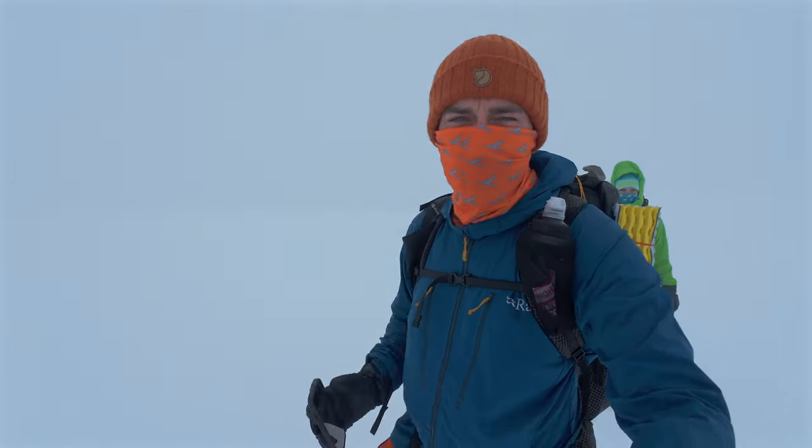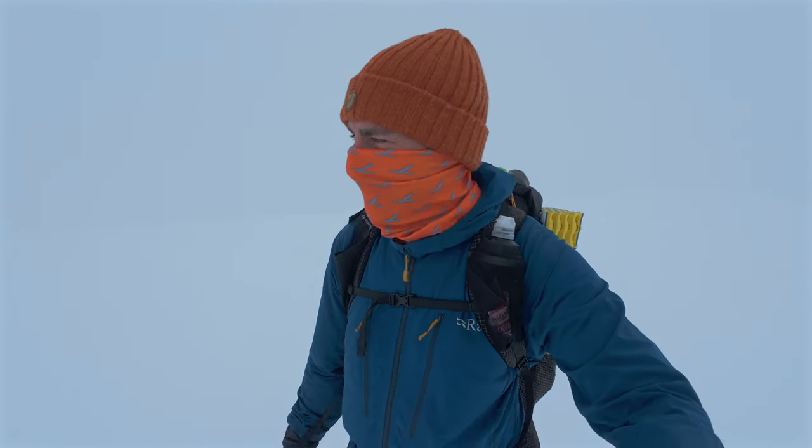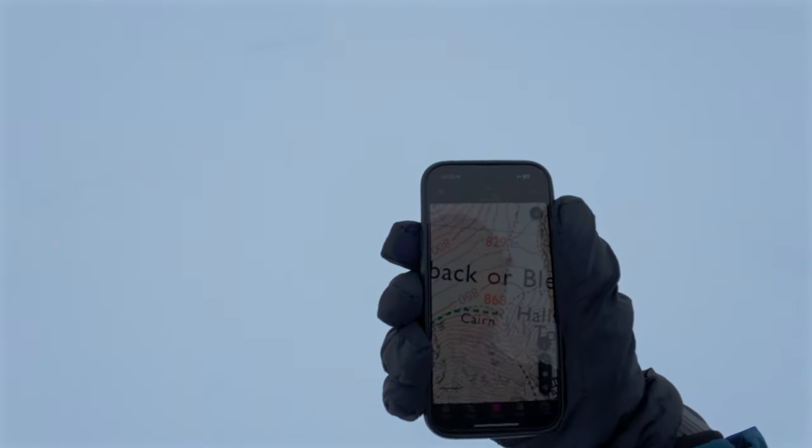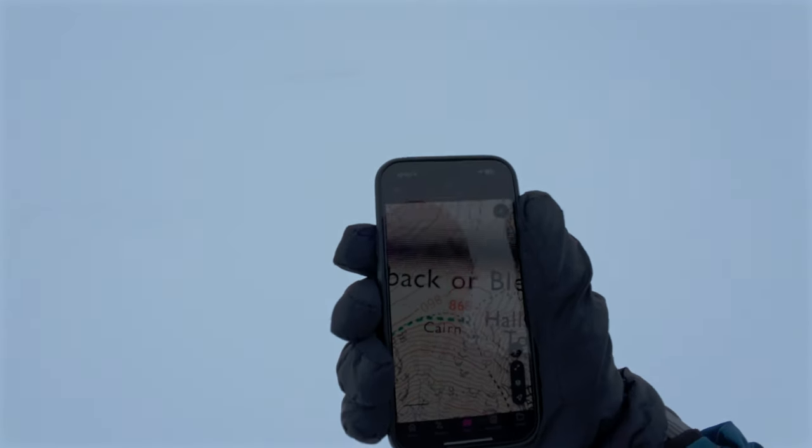Total white out now. So, just using OS maps, I've got my Garmin as well. We're just going to go to Atkinson Pike and have a look to see if we can find a water source. So, I'm sure you can make that out on my OS maps. Just making my way to Atkinson Pike on the path, just trying to find the water source.